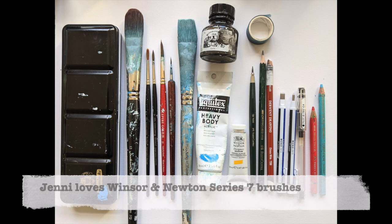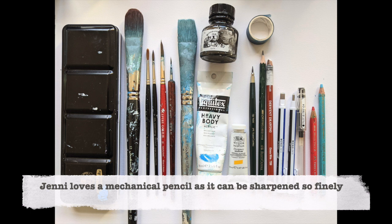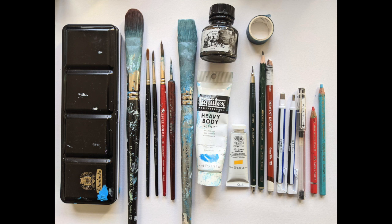Mechanical pencil, really great. You can sharpen it really, so for the hairs of the wolf, you can get it really, really sharp and thin. And then I often have that 2B, and then I'll use a 4B for rough sketching. Yeah. Caran d'Ache and Faber-Castell colouring pencils.